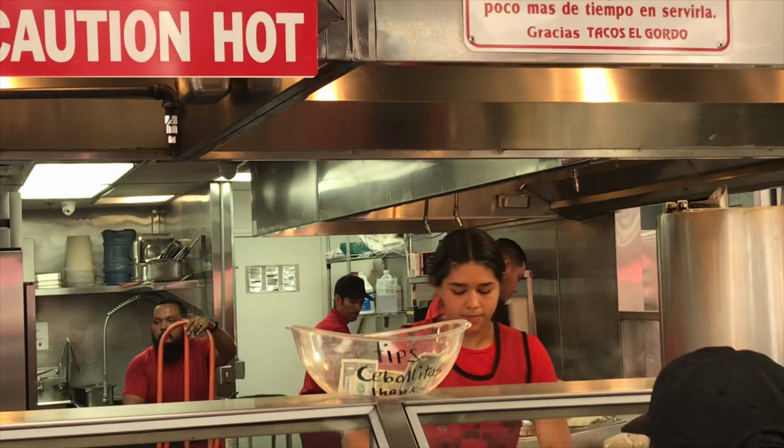And today, it's Taco Tuesday in Vegas, so I'm taking you to Taco Del Gordo, where you're gonna have the best tacos on the strip. You don't even have to do the strip, so that's the best part. So let's go. As you can see, it's right next to the Encore Hotel.